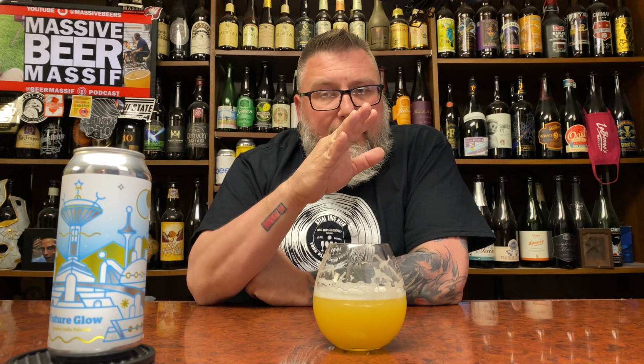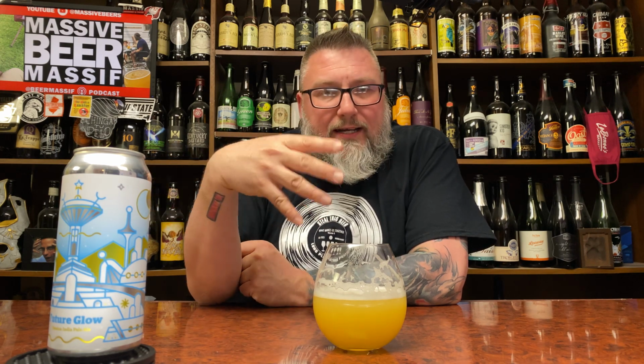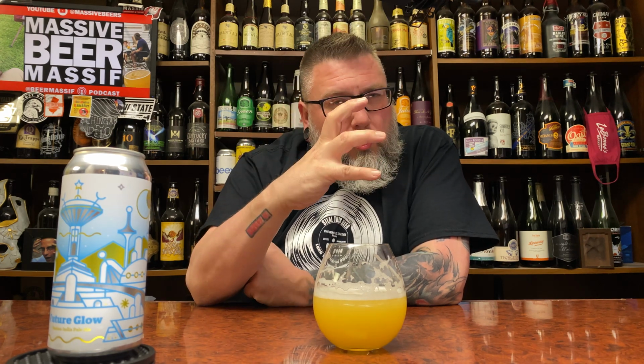Finish is a bit dry. It's sweet, but it's not as sweet as I thought it was going to be. And by that, I mean just a skosh sweeter. Mouthfeel is really nice for sub 5%. I mean, it's not like turbid, dense, super fluffiness, but it does have that water nerdy characteristic to it, so it's quite nice. This is really good.